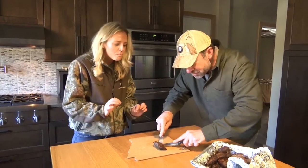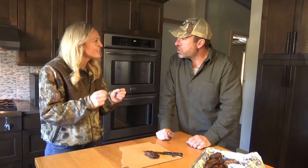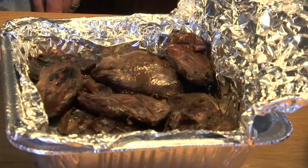Man, I tell you, I love smoked duck. It's perfect. And you even get the cherry from the brisket. The smoky flavor is coming right through. I'm telling you, the guys are going to love this for dinner. This is awesome. I'll tell you, smoked duck on the Bradley smoker is the way to go.